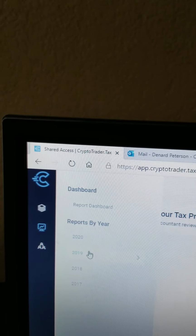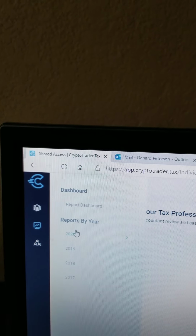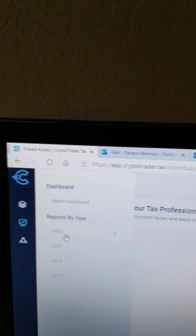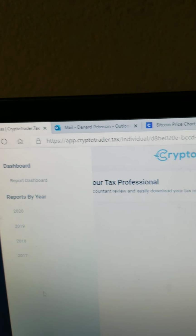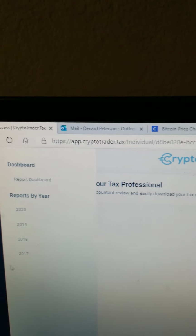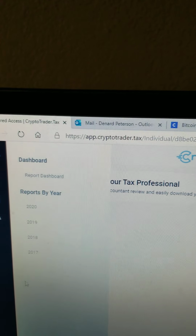And another thing, for a lot of us, we're going to have this 2020 up here, but maybe you didn't file for 2019, so it's going to show up. However, if you had Coinbase, we're going to say you had Coinbase since 2013, it's going to show up down here for 2013.